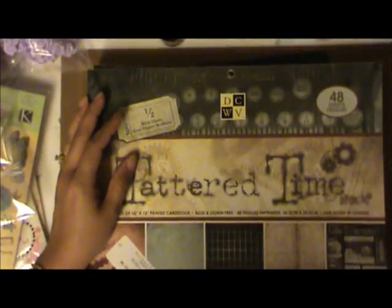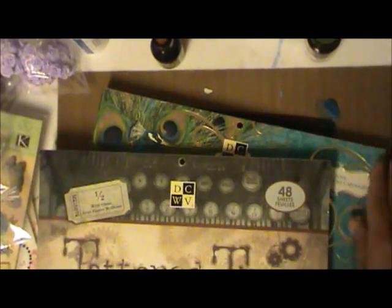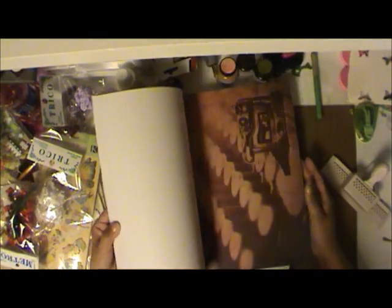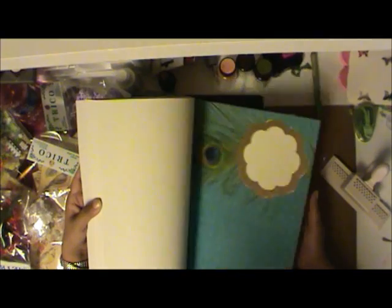I also got, let me see, the Tatter Times and the Royal Garden. Love these two. Really beautiful papers. You've probably already seen them, but I'll run through them quickly. Love it, love it, love it. Go back a little bit. Okay, here we go. That's a lot of really nice pages. Love them. And then, of course, this one, which is my favorite. That's a lot of nice pages too. I love it, the peacock.